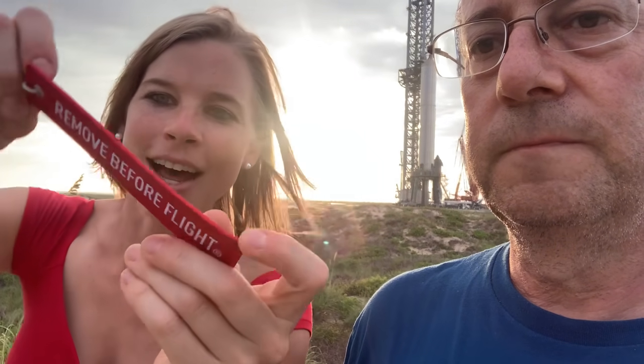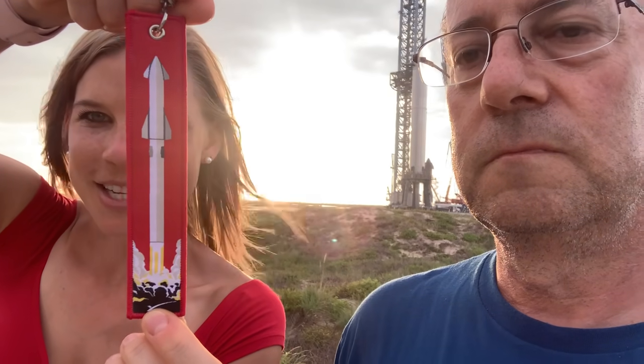Can I show them something? Sure. So we got these keychains, remove before flight, and check it out. These were really cool. A SpaceX employee drove by and just handed these little goodie souvenirs to us. So that was pretty cool. Very cool. We're having a great time. I should say that the SpaceX staff, the SpaceX contractors have been very friendly. Everyone's been nice to tourists, to the contractors. Everybody's nice.